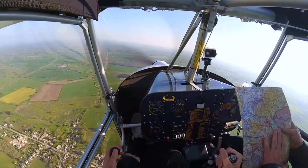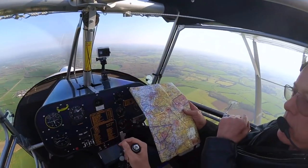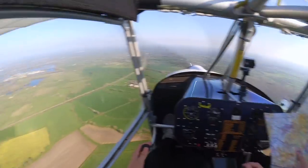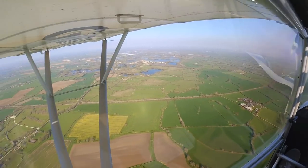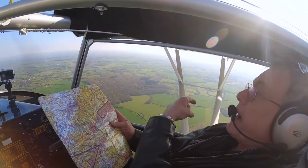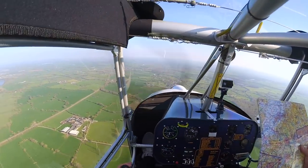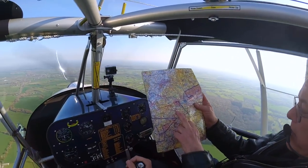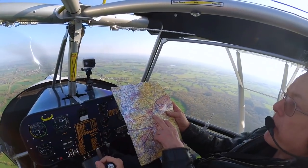QFE 1008. Report overhead. Okay. Right. So there's the railway line. There we go. So that's good. So the railway line is across here, isn't it? So we should go over that. Yeah. So you're a little bit right of track at the moment, aren't you? Yeah. So looking for Oaksey. It's right underneath us, just here. Look. You back up. Yep. See it? It's down there. Oh yeah. So we're there. Yes. Instead of here. Yeah. All right. So you don't want to go too bad with your alterations. No.